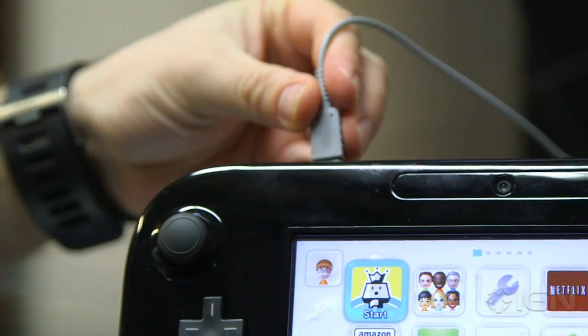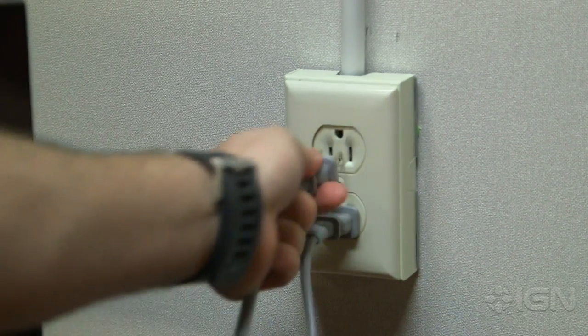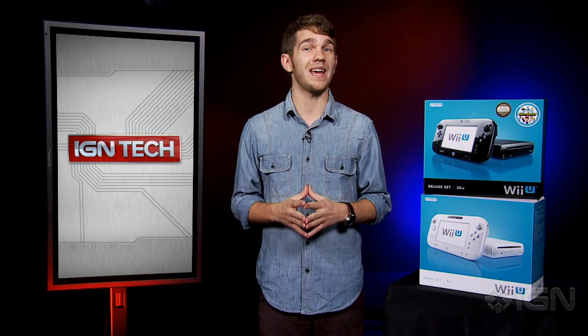All that controller greatness comes with a price, however, and that price is a short battery life, namely 3 to 5 hours depending on brightness and volume. That's already bad, but to make things worse, you'll also need to plug the Gamepad into a wall. The Wii U can't charge it. Sure, this won't be bad for everyone, but for those without an extra outlet within the cord's 11-foot reach, this will be a huge pain.